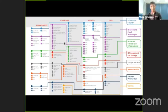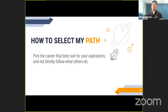Okay, so napakarami, guys. So you would see na napakarami. But the next question is how to select your path, no? My path. Actually, madali lang siyang sagutin, no. Just pick the career that best suits your aspirations, no. Kung ano yung pinapangarap mo, ano yung interest mo. Okay? And an interest that you would do for a long time, no, and not blindly follow what others do.